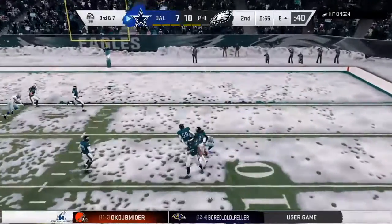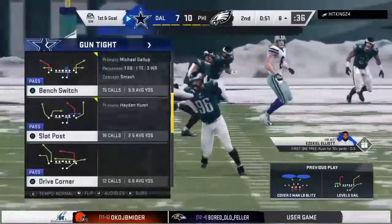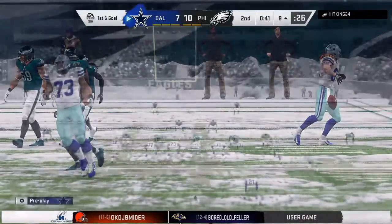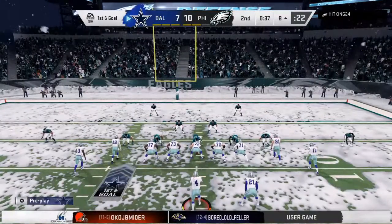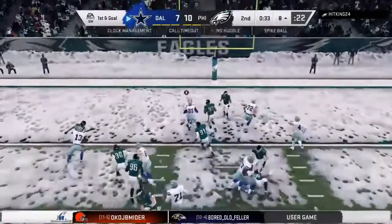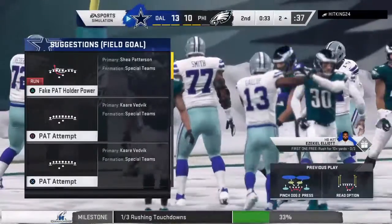This will be caught inside the 10. They're able to convert on third down, and that sets up a 1st and goal. When this offense can get their tight ends involved, they can move the football. Here, a nice route, able to look it in, and picks up the 1st down. So it's 1st and goal and a great opportunity to get that lead. And he'll take it into the end zone for a Cowboy touchdown.